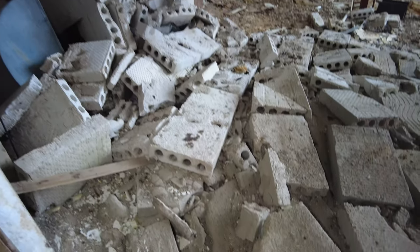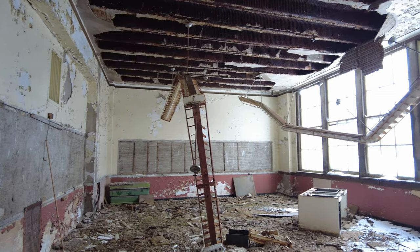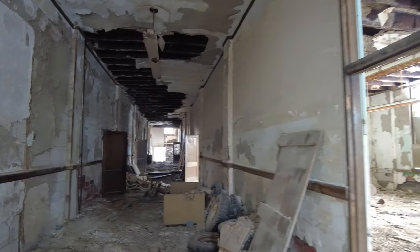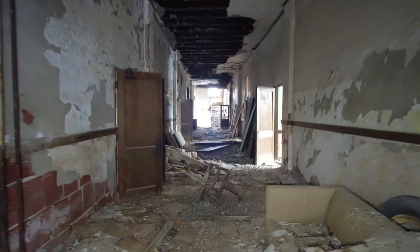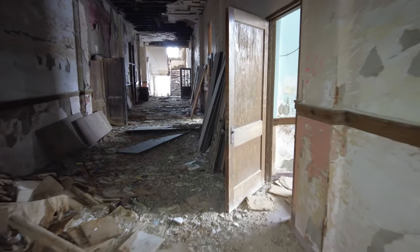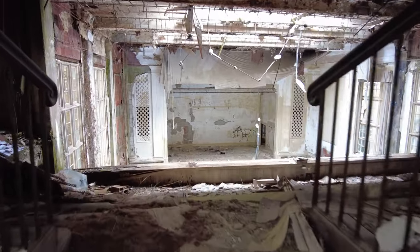Let's take a look into some of these classrooms. So here's an entire wall that has come down and collapsed. Light fixtures are coming down. Okay, let's keep going, guys. Oh, here is the auditorium from the balcony.